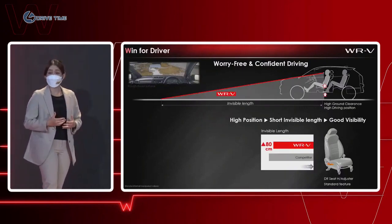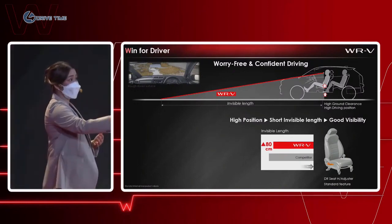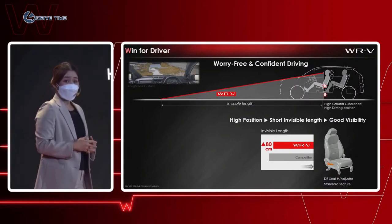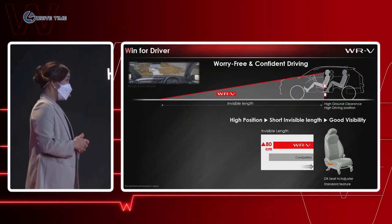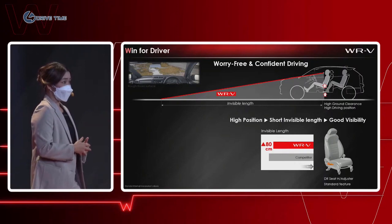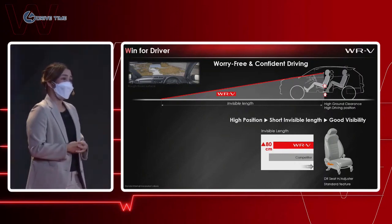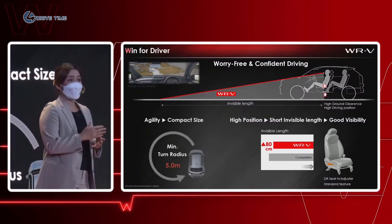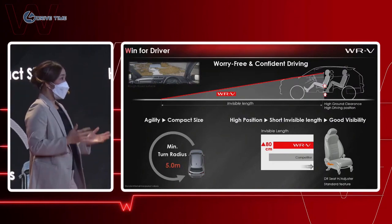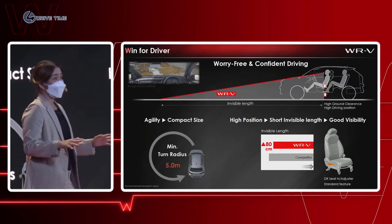From the high ground clearance and driving position setting, the driver can see ahead better with a shorter invisible lane. This gives good visibility on rough roads. And we also provide the seat height adjuster as a standard feature, which is a must-have for smaller people like me. Moreover, its compact size makes it agile with a minimum turning radius of only 5 meters. All are winning points for the driver to have confidence on any road condition.